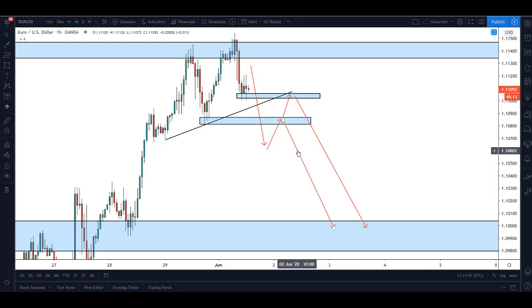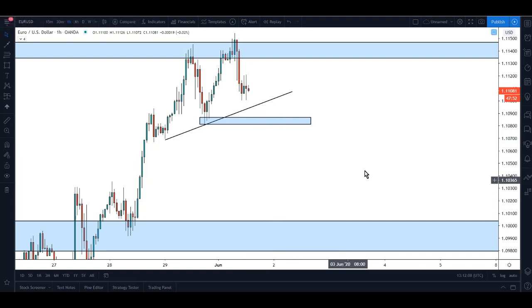But the end of day trade, which I pointed out a couple of minutes ago, is a nice trade as well. You can just look at the chart at 10 o'clock. If it looks good, set your trade and just see if it triggers and let it run. So either of those trades look good.